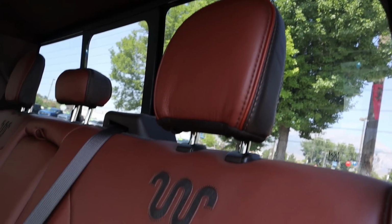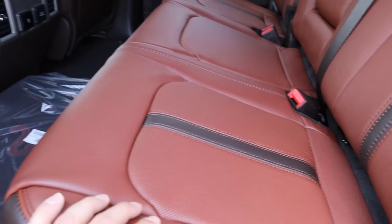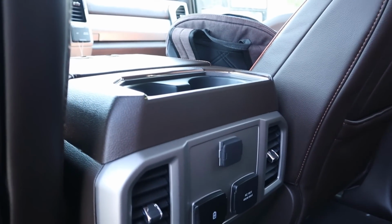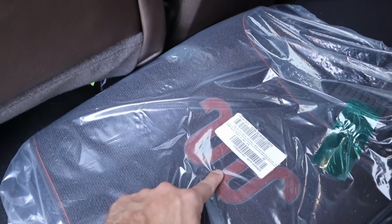You can see full leather seats here with that King Ranch logo. And then notice that you've got the perforated leather there in the center portion. And then we do have the floor mats that also have the King Ranch logo. And then notice that you've got the cup holders right here, and then down below we've got all of the outlets.